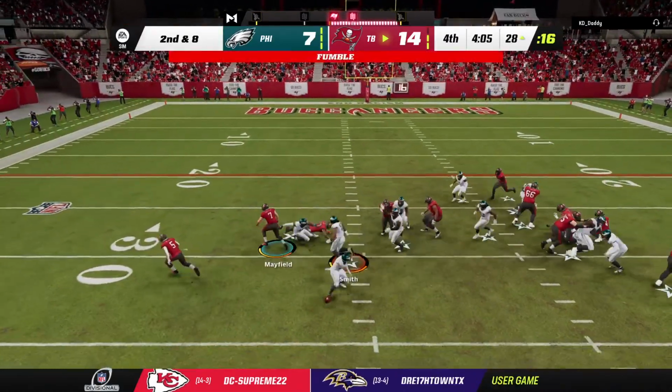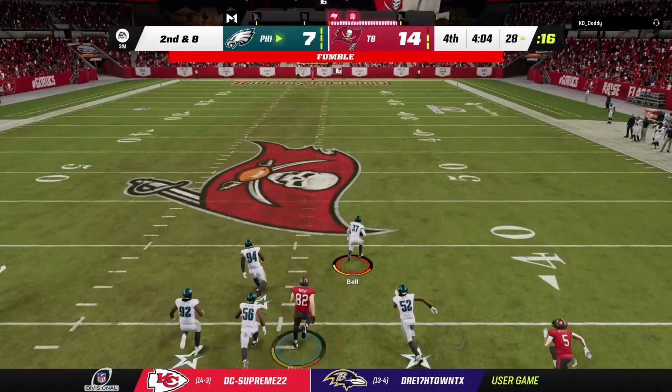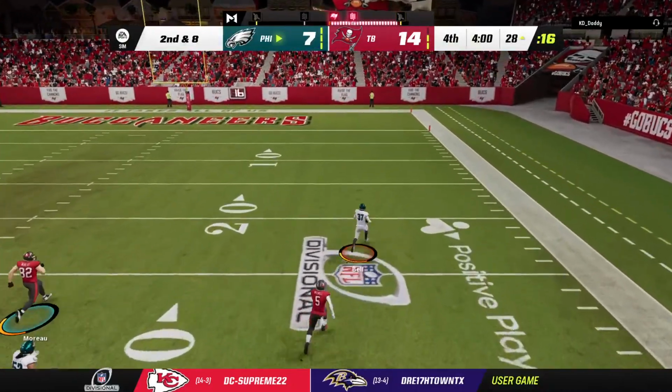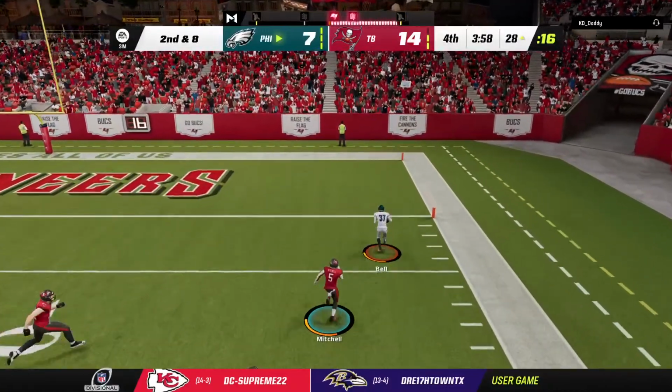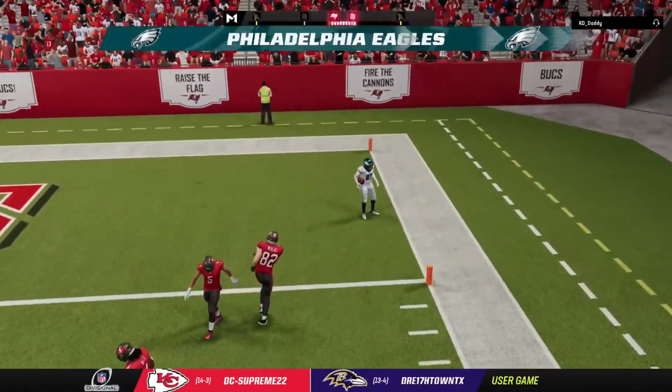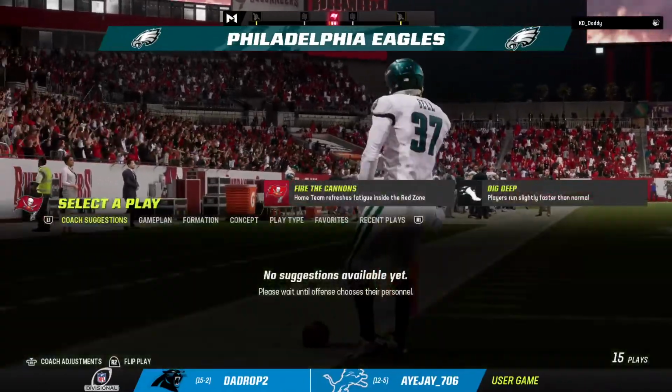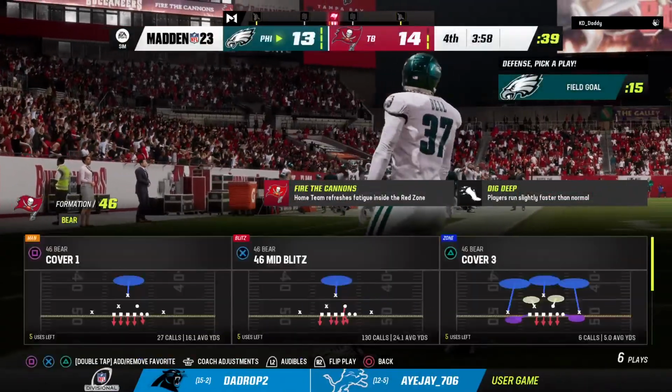And they run the option on 2nd down. Oh, no, he lost the football. And it's picked up by the Eagles. The 30, 10, 5, and he's into the end zone. It's a fumble return and an Eagle touchdown.